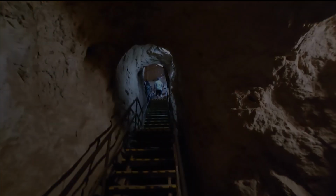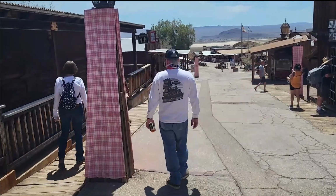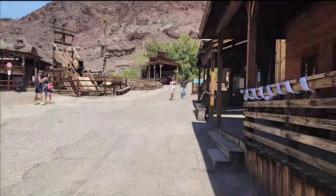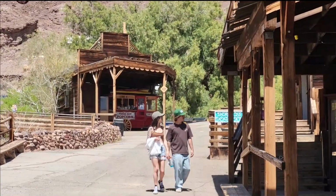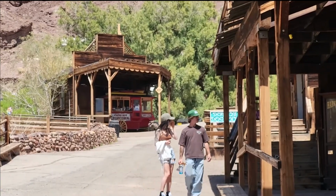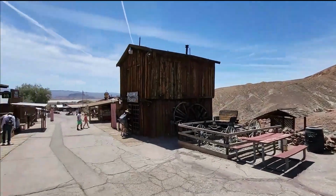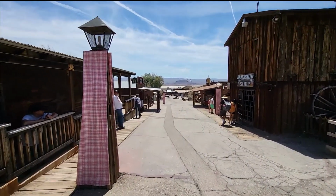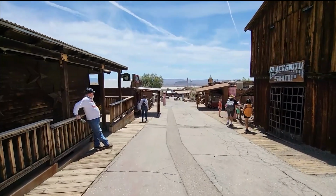All right, well, looking down Main Street, and back up, we came out of the mine area up there by that popcorn thing. But it's a cool little place. If you've never been here, I recommend it. It's neat. I think it cost about $8 to get in. That's not a big deal.